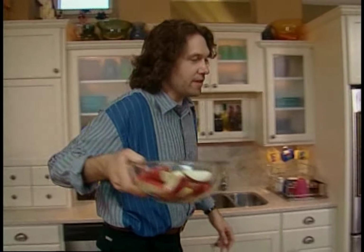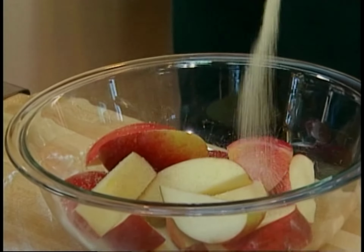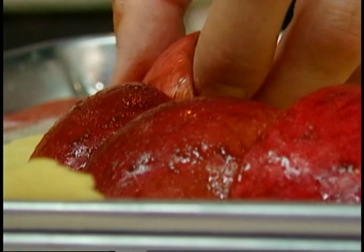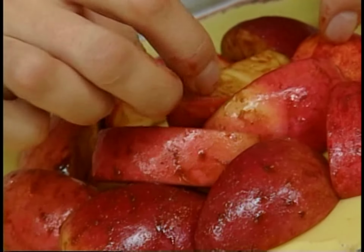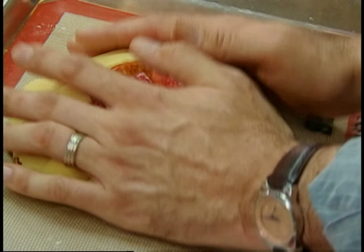I'll add some sugar to this. Now I'm using a coarse sugar today, but any sugar would work just fine. This cinnamon is actually from Vietnam, and that's one of the reasons I love spices so much. I can go traveling without leaving my kitchen. Okay, the idea is to get a nice tight pile in the center of the pastry. Now that's ready to bake.